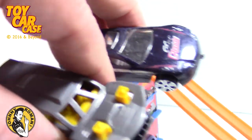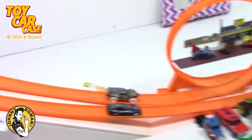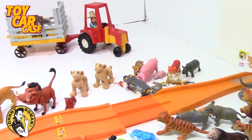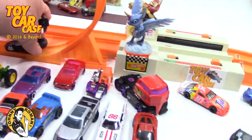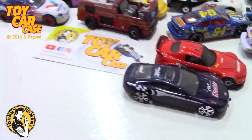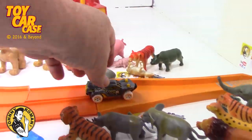Let's do these two. Now these are both really lightweight. What I thought wasn't gonna do anything really did, and this guy, he's super lightweight. He's beyond lightweight. Oh, nice.